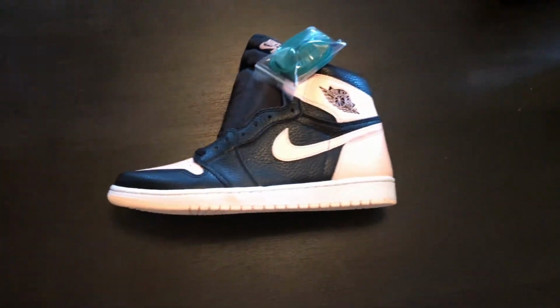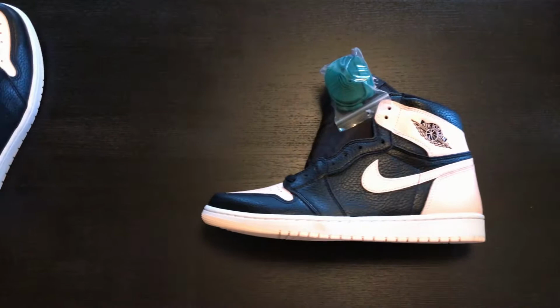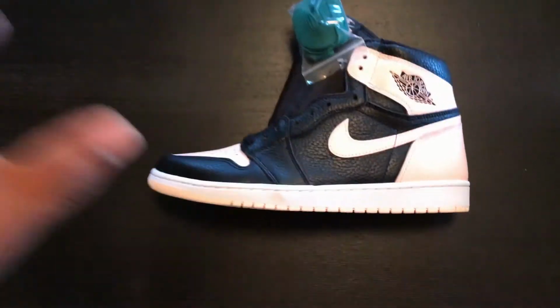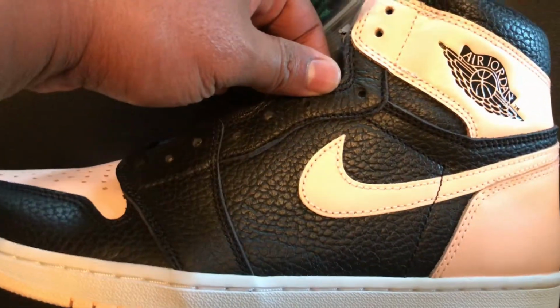So to begin with the commentary, I think a lot of people were on the fence about this shoe, not only because of the color, which is different, but because of materials. So as you can see, like I said, this has this textured pebble leather, which is not what we're used to as far as Jordan 1s.